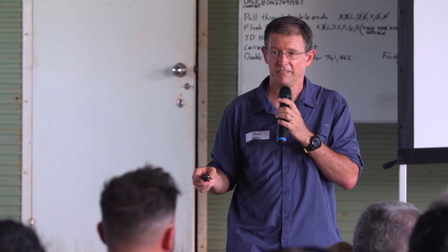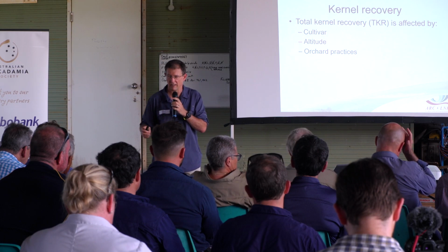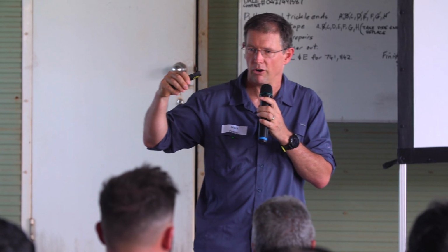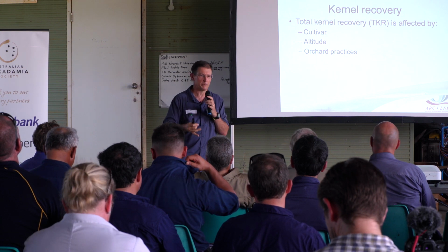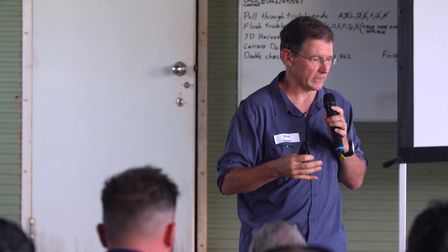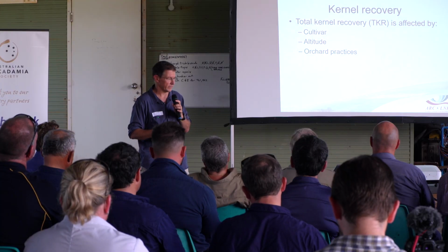Why altitude should affect it, I don't know. I don't think it's altitude per se. Plants don't really sense how high they are above sea level. But there are factors associated with sea level, like higher humidity, more moderate temperatures, and certainly in our case, better rainfall during the development of the nuts. So that combination is what's driving the difference.